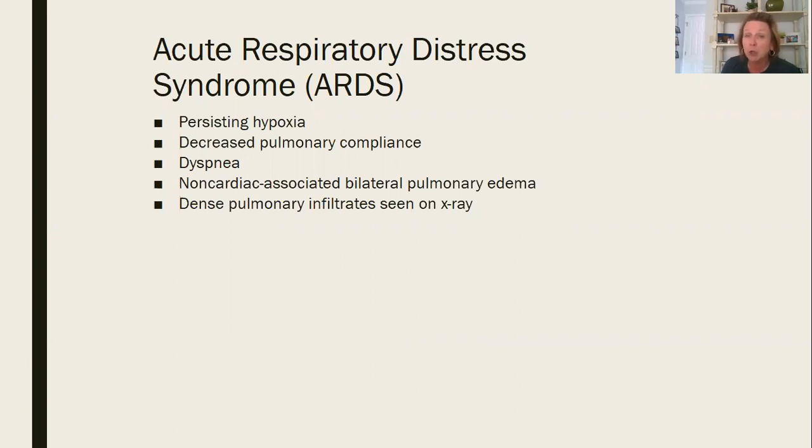So if you hear that word, that's what it means. It's acute, meaning new onset. It's not a chronic condition. It's an acute respiratory distress syndrome. They can have signs and symptoms: persistent hypoxia. That means they have low oxygenation. They are not oxygenating. And the reason why is due to decreased pulmonary compliance.